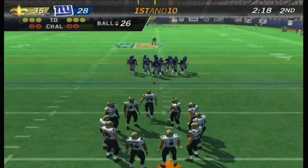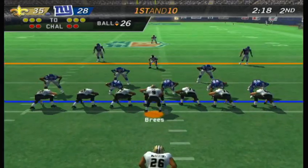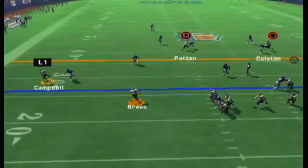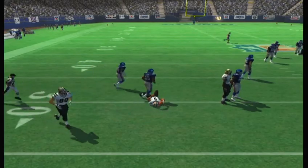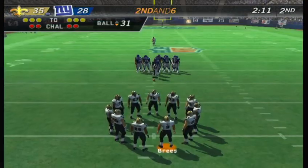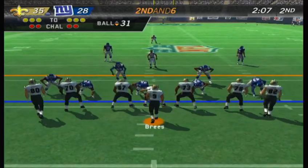First and 10, with the 2-minute warning coming up. Ball on the 26-yard line. The Giants line up in a 4-3. They'll take off. We'll feel that one tomorrow. Pretty good coverage downfield, so he decided to pack it in, picked up a handful in the process. And that's just the kind of thing he'll do. He's very good at creating opportunities with his legs.